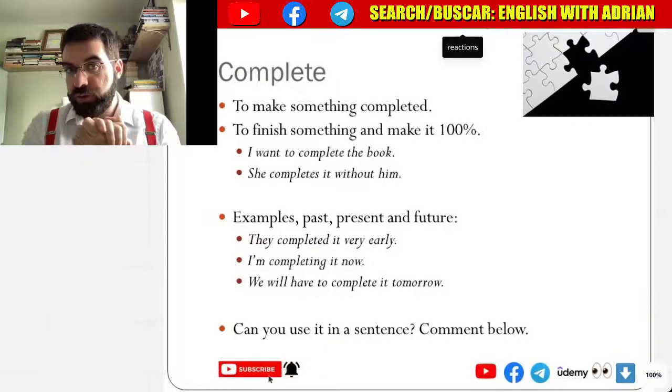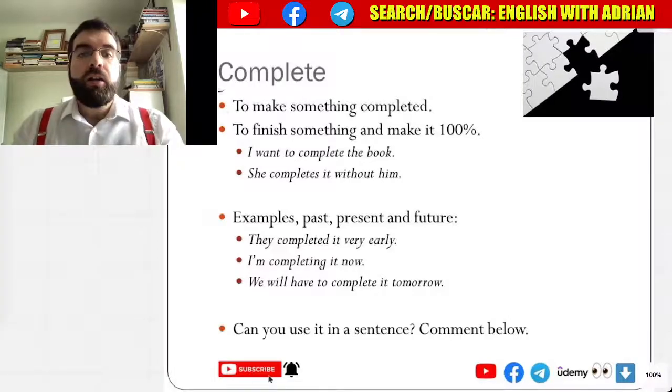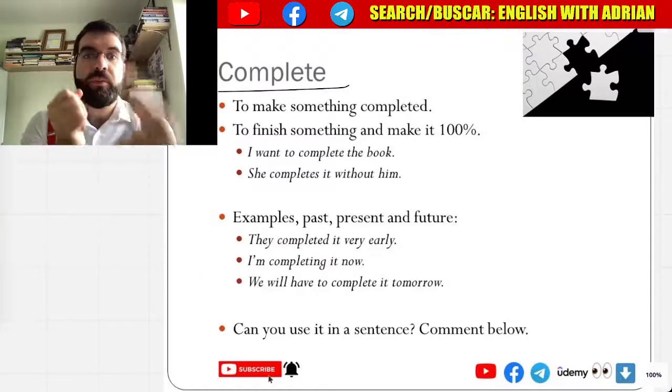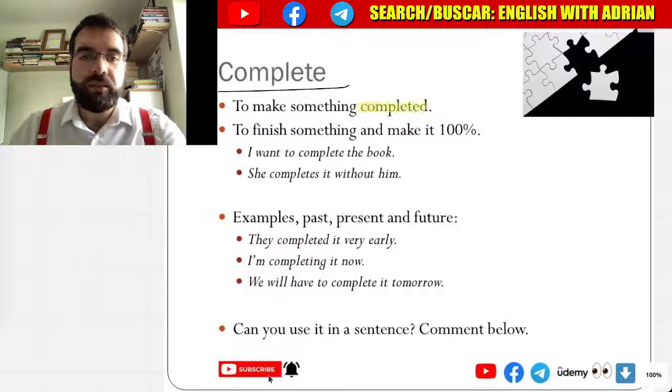Okay, language explorers, let's look at today's Tuesday verb, complete. Complete. To make something completed. To finish something and make it 100%.